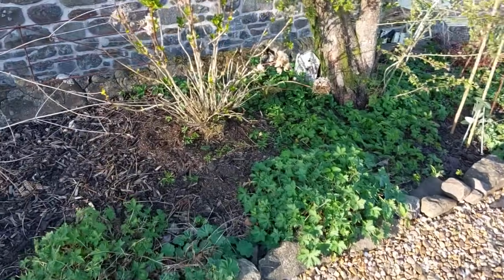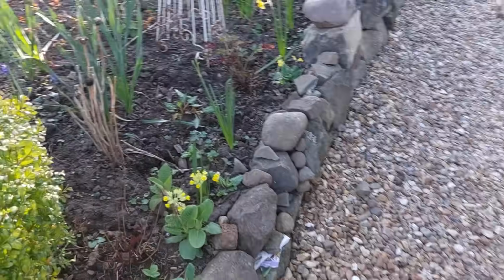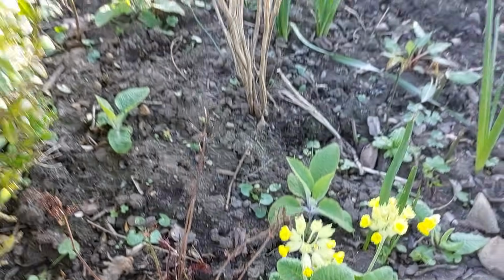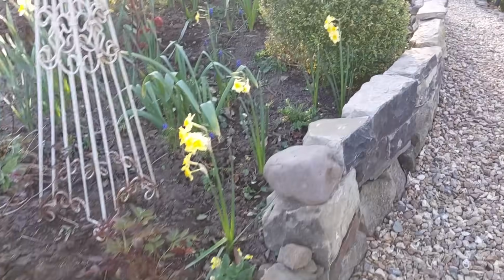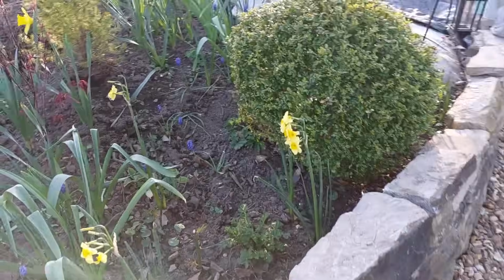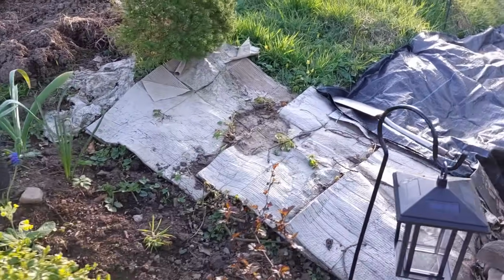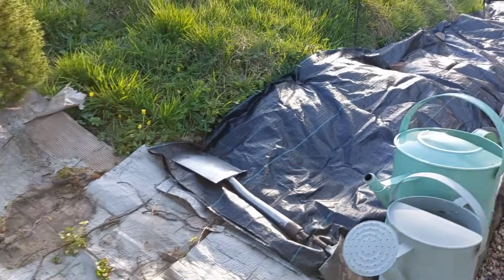Geraniums here. They are thugs, they are. I love cowslips. So the sun is quite low now. It's probably about 7.